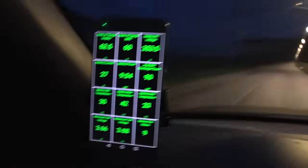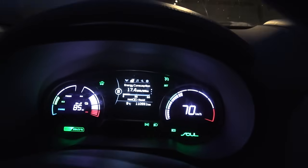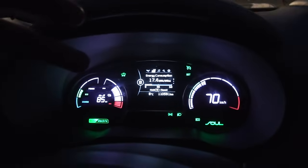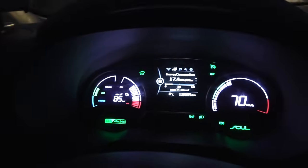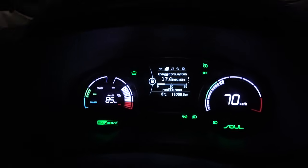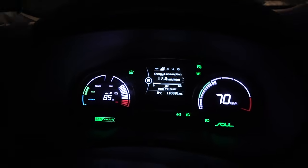But it seems like what helps the most is that we are driving so slow compared to the 500 kilometer challenge. So look at that. Consumption is 174 watt hour per kilometer, despite that we have gone uphill and it is cold outside, 8 degrees only. Wow, this car is efficient, man. It has heat pump, yeah, remember.